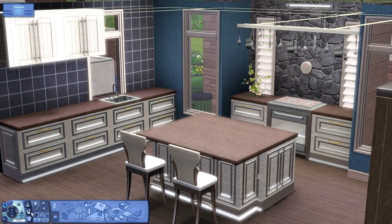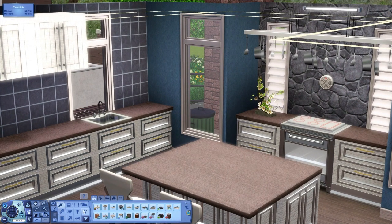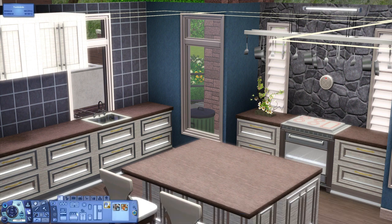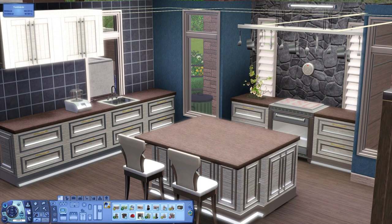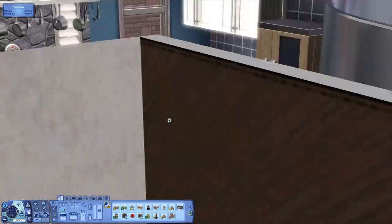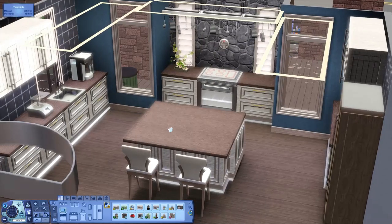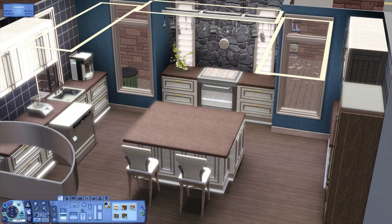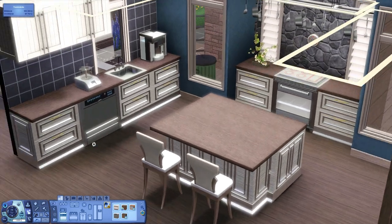We need to put in more furnishing, of course. Let's find... in this. You can go to the kitchen section. There we have it. And we can put in one like this. There. A coffee machine we need to have, of course. Right there. And we need to have a dishwasher. And we're going to put it right... not there, not there. There we're going to put it.